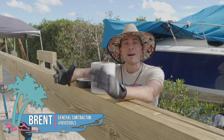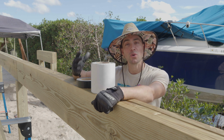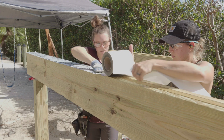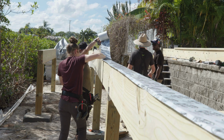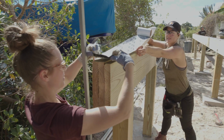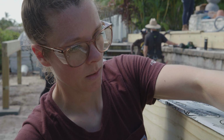Now that we're using composite material for our deck boards, that actually lasts longer than the joists themselves, and that's why it's so important to use some type of joist tape. We have larger rolls like this to go over our beams, and we have thinner rolls like this to go over our joists. So we just need to make sure we apply this to extend the longevity of our deck itself, because the joists are not going to last as long as the composite decking. So when you're applying this wrap to protect the beams, you really just want to peel back a little bit at a time. It just makes it easier to work with. Keep it centered.